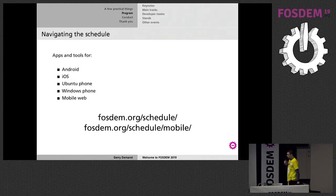All of this is pretty daunting, I'm sure. That's why our lovely app developers have created apps for, I think, all of the platforms you can think of. Go and check them out in whatever tool you're using to install apps on your phone or device. And we also try to provide an overview of our schedule, but I think the apps make it a bit more clear than we do.